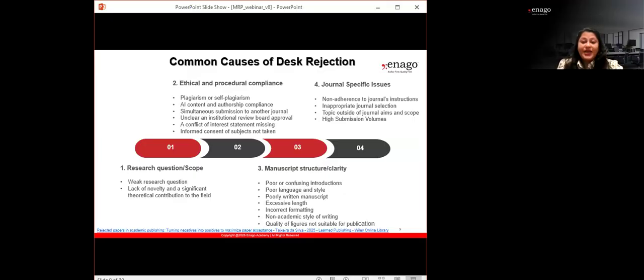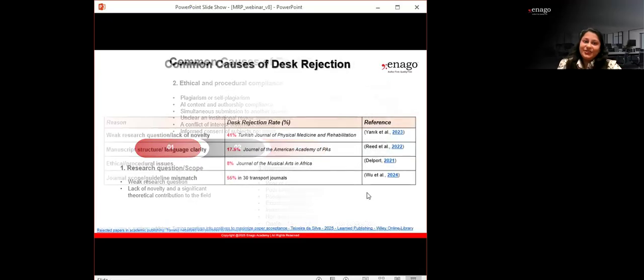So always we have to treat the submission process like a tailor-made job when we are submitting to each journal: what is their compliance, what are their checks, what are the requirements to pass the initial check.